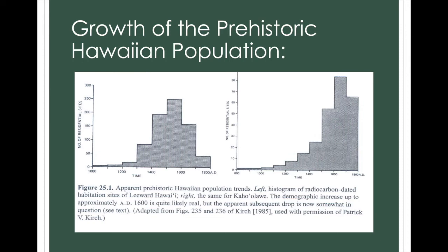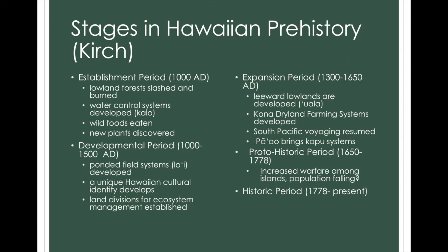The original population of humans in Hawaii rose exponentially, as evidenced by the number of house sites in Leeward Hawaii, shown to the left, and Kaho'olawe, shown to the right. The archaeologist Patrick Kirch divides this growth curve into distinct stages, which we discussed at length last quarter. Please review the major events of each stage and the relative lengths of each stage prior to taking the final exam.